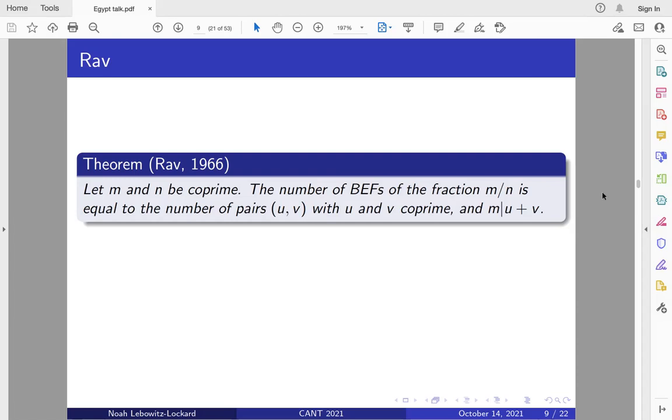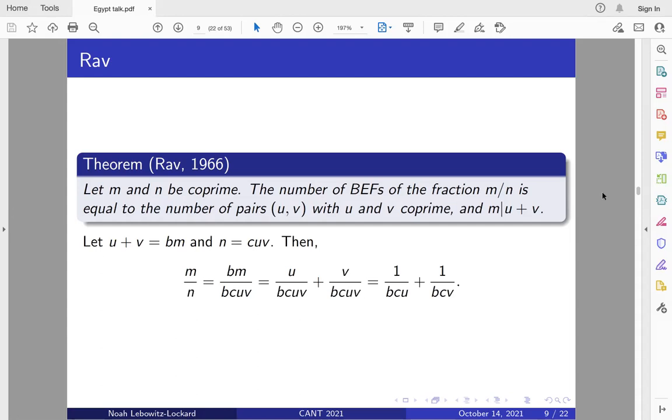And the proof, I guess this is an oversimplified version of the proof, but it still gets at the general idea. Let's say that u plus v is a multiple of m. So I'm going to say that u plus v equals bm. And because u and v are co-prime, uv is a divisor of n. So we can write n equals cuv. We're defining b and c in this way. Then we can write the following: m over n is bm over bcuv, just by the definitions of b and c. So I'm multiplying the numerator and denominator by b.